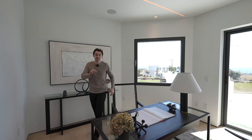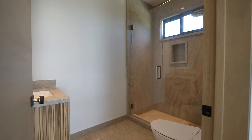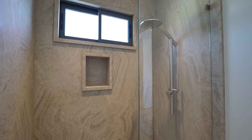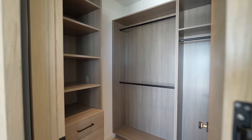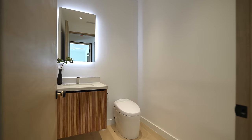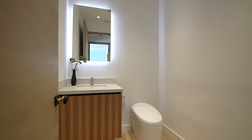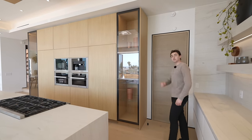We have some more items to show you in this space. To my right, you have your ensuite bathroom with the floating vanity and the glass enclosed walk-in shower space. Next to that, walk-in closet with all the built-in items. And then once again, to my right, we have a half bathroom with the floating vanity, mounted mirror above, and a storage closet directly behind me. Now you can close all of those sections off just with this door.